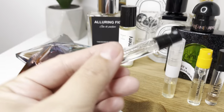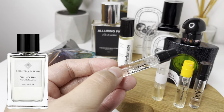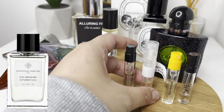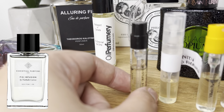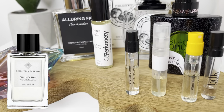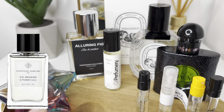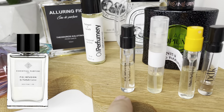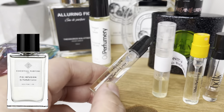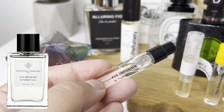Here I have the 2022 release from Essential Perfumes. This one is called Fig Infusion. When I went to their website and I saw this new release, I really wanted to blind buy it, because after trying more and more fig fragrances, which I owned before testing Fig Infusion, I thought I would really love this fig fragrance. I wanted to blind buy it, but I decided to sample it first, be responsible.